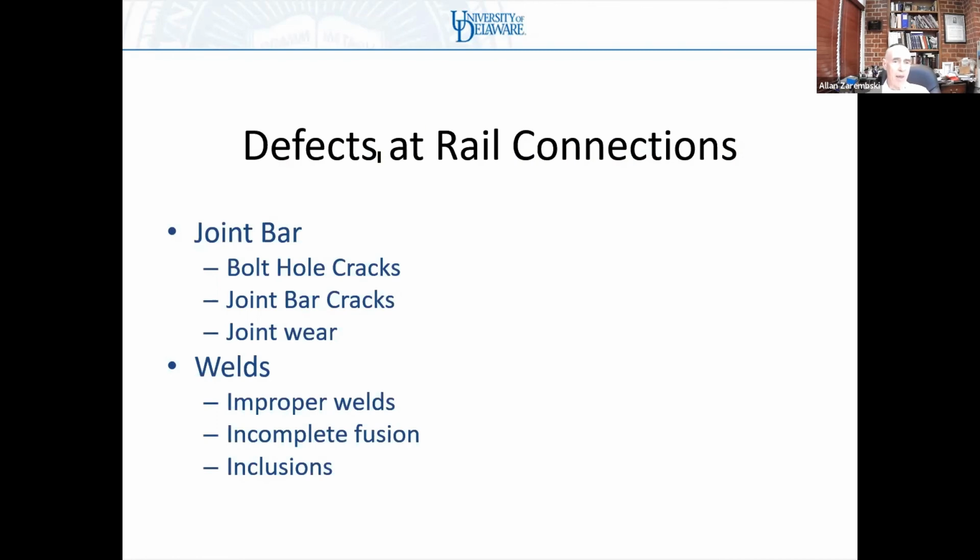Now I kept saying that detail fracture from shelling is the largest category of defects in welded rail territory. In jointed rail territory, it's joint defects. Joint defects are significantly greater, which is why we weld rail. We weld rail because joint defects are so common that if you put in a significant amount of joints, you'll be dealing with joint defects on a continuing basis.